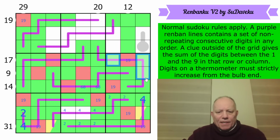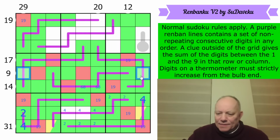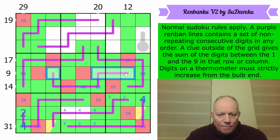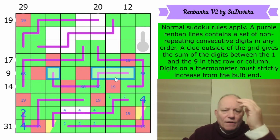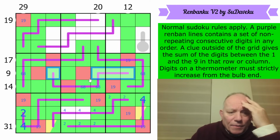6 and 8 have to be in those 3 cells. Oh, 6 and 8 in row 5 have to be on the perimeters because they're green cells, so they're not there, and they're not allowed to appear on this line again. Oh, this is bonkers. Okay, come on, concentrate now. And we've got to find more.